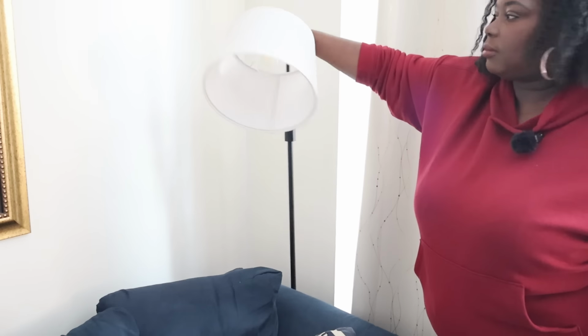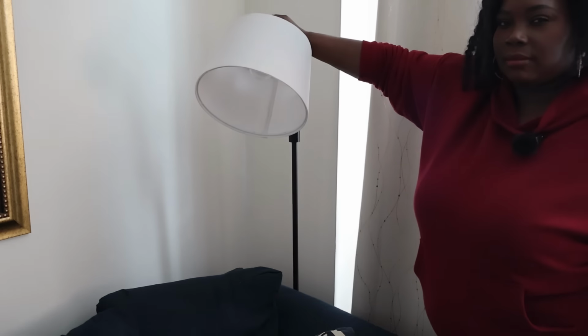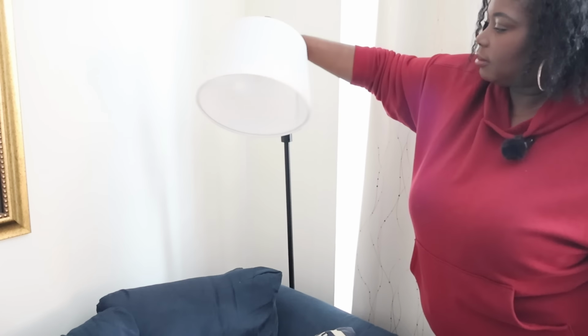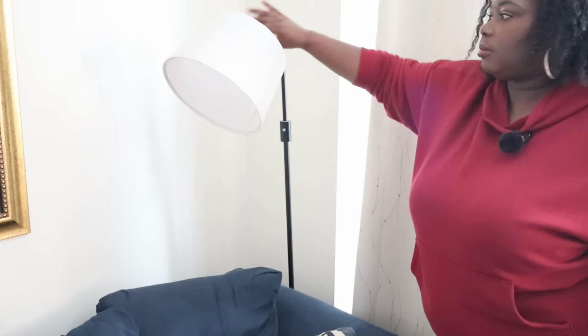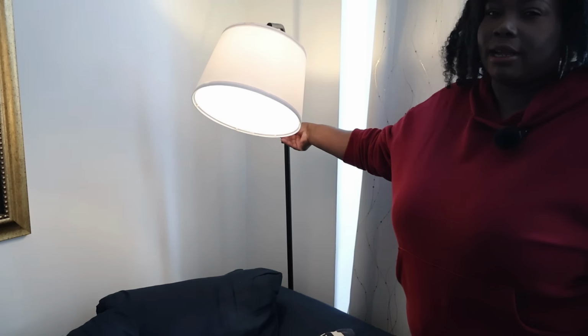So you can leave it straight down, or you can pull it up. You can go to the side with it. This is as far up as it goes. And then you can pull it back down again to the side. So it's also adjustable. And you can turn it down. Let me dim it a little more. So yeah, there you go. So you can do it like that.